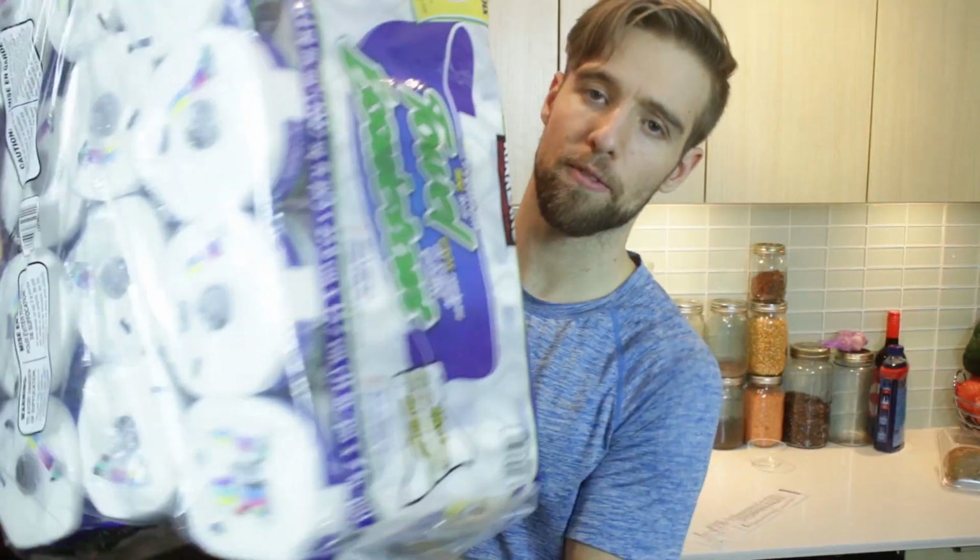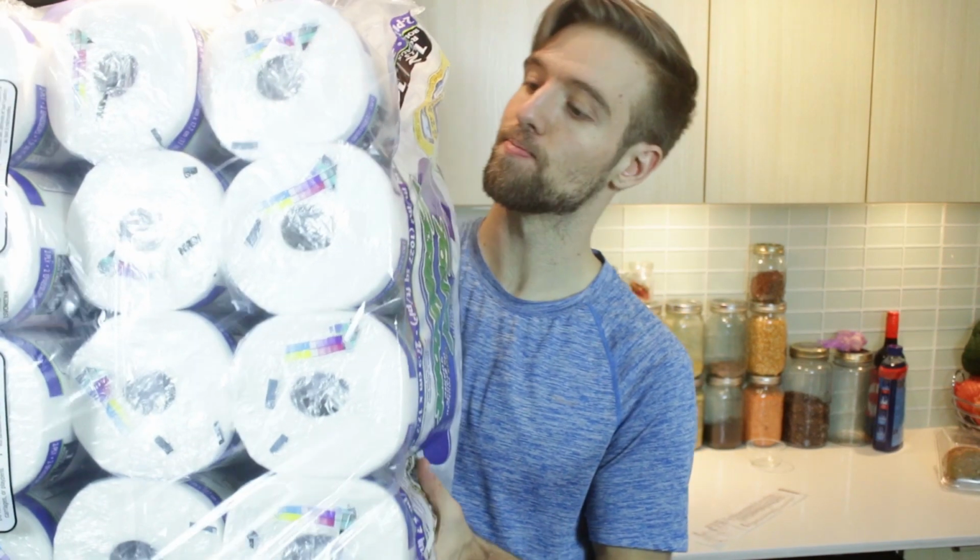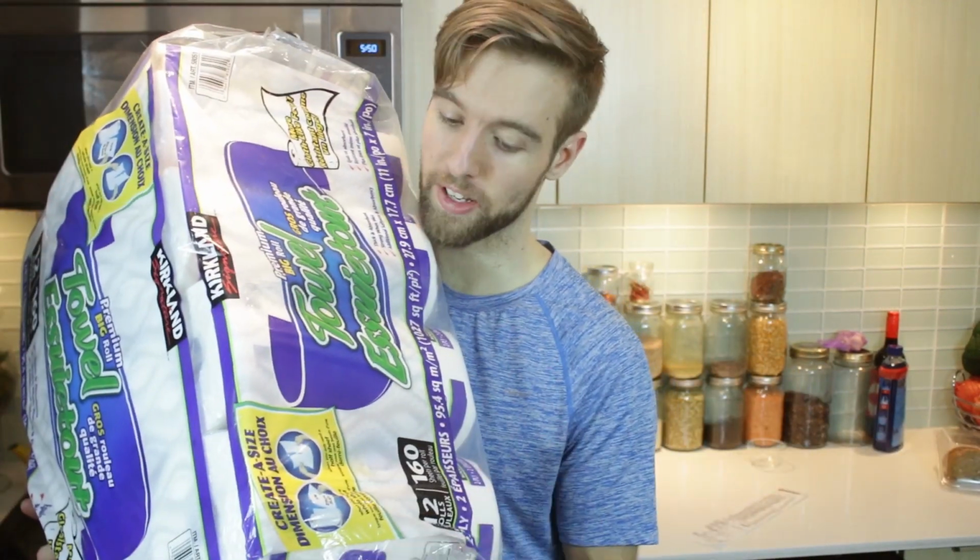And a year's supply of paper towel for $16.99. Again, same deal. There was a cheaper brand name special, but this is still cheaper. And I think sometimes these no-name brands, I don't know about Kirkland, that they're often made in the same facilities as the brand names are.